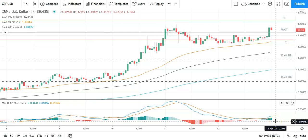Looking at the MACD, you've got a marked widening of the bullish histograms at the turn of the day, suggestive of some upside ahead. On the EMAs, the 50 is also pulling away from the 100 and the 200, a bullish indicator. So key through the early part of the day, avoid the pivot at 1.4208, break back through to 1.4849 levels to then bring resistance levels into play.